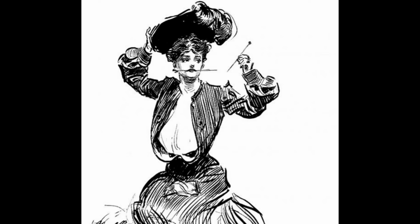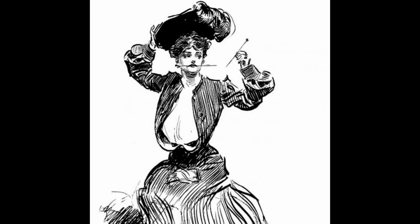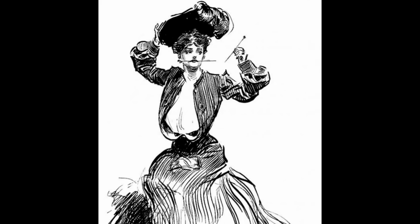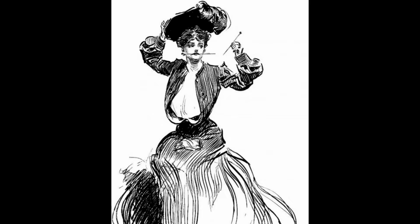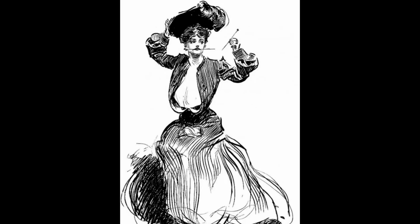Hat pins as weapons were even used in movies of the time. The film The House of Silence from 1918 used a hat pin as a murder weapon. Hats for women that required a hat pin to secure them fell out of fashion in the swinging 1960s, and most of us today don't use hat pins on a regular basis.